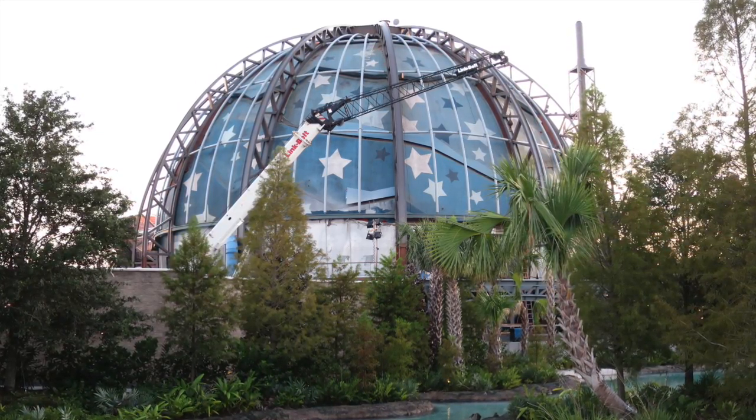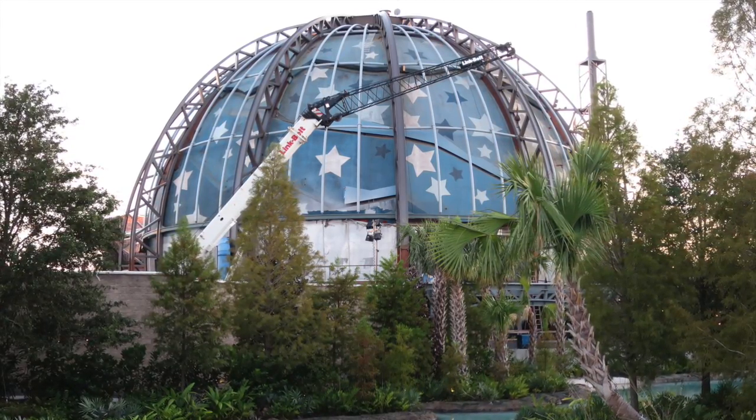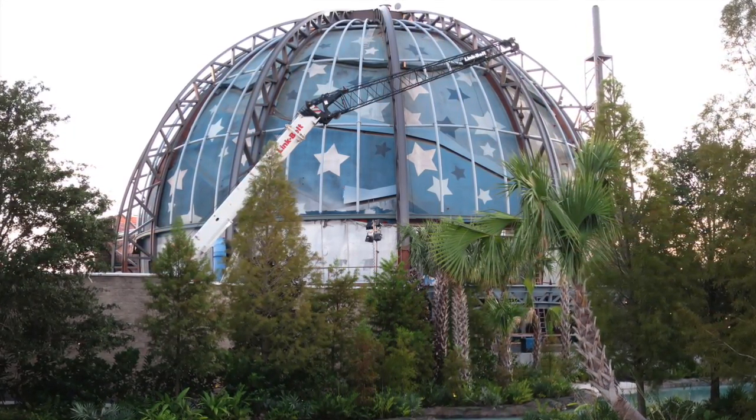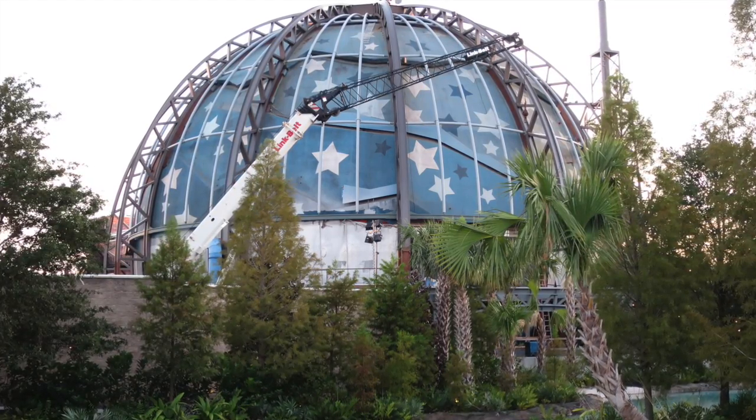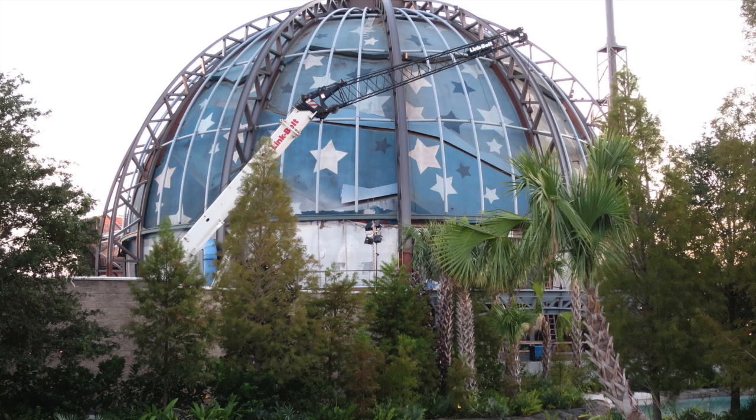But it looks like they're not going to paint it at all because there's no point, and they're just going to cover it up instead of painting, probably with aluminum panels to make it look like an observatory. So that is starting. We'll probably see this transform and look completely different here in a week or two.